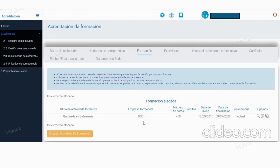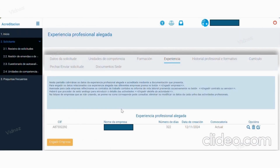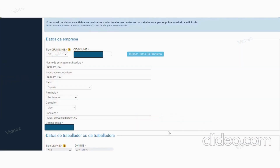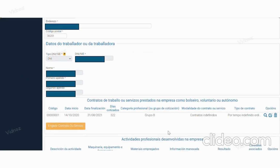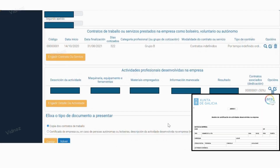Training. In the section corresponding to training, it is necessary to include all the data and information requested, making sure to comply with the minimum of 300 hours of training established. Experience. In the experience section, the data of the company and the worker will be requested. Here you will have the option of attaching a copy of the employment contract or company certificate. Regardless of the option chosen, it will be mandatory to complete Annex 2.